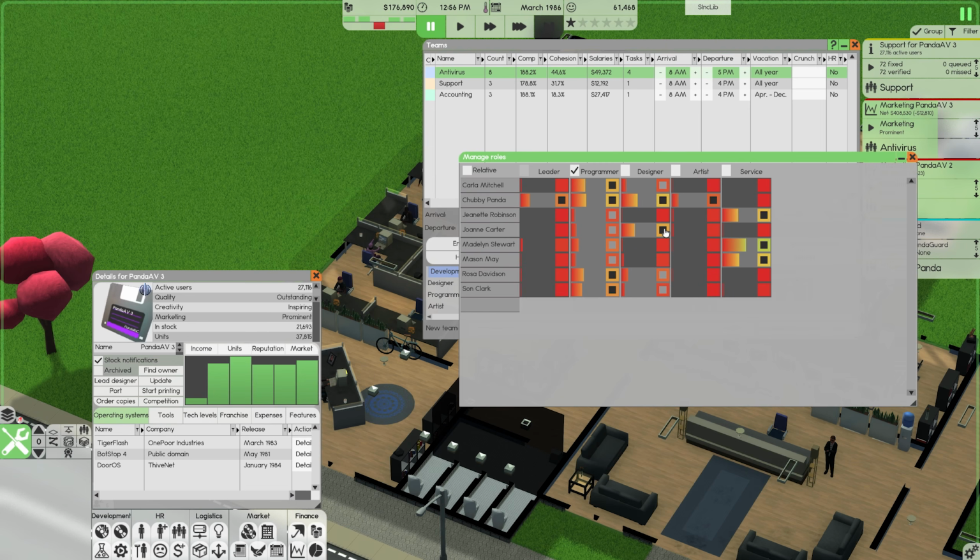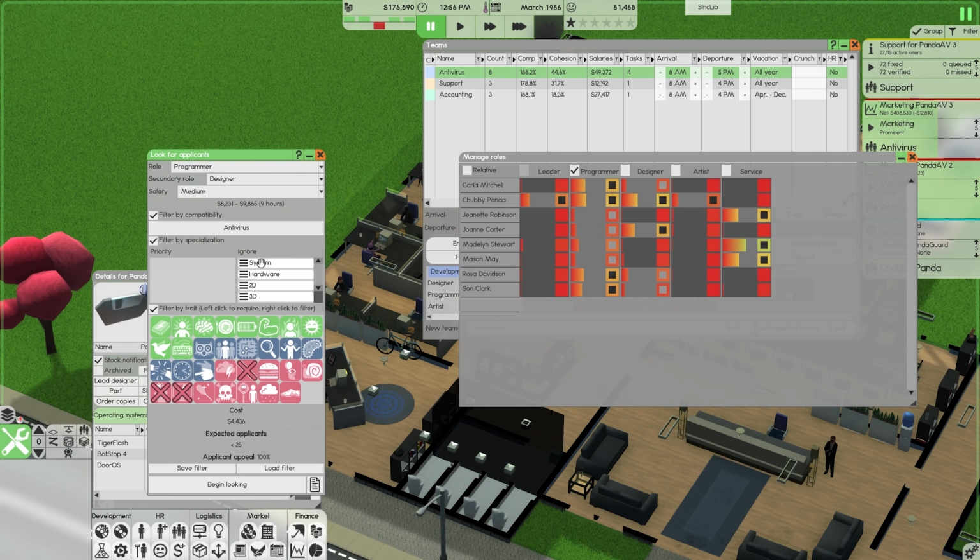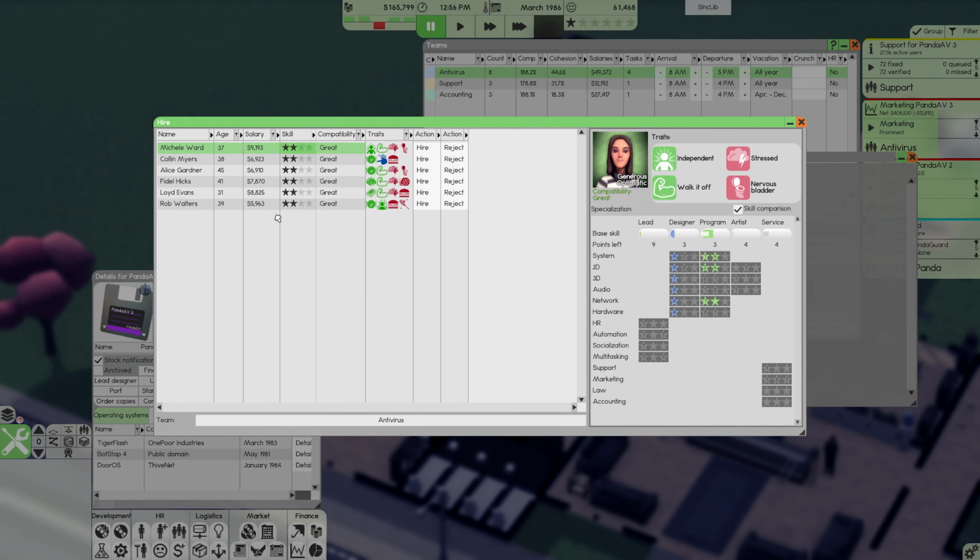We have 2 people doing our designing. I want to increase that by 1. And we have 4 people doing our programming, and I want to increase that by 1. That should bring us up to... Actually, that's too many. So I think we'll get another marketing person and another programmer who can also do design on the side. That's going to be the plan. We'll do programming secondary and design, system, 2D, network. Everyone should be great compatibility, so let's have a look.